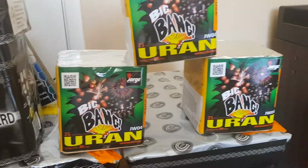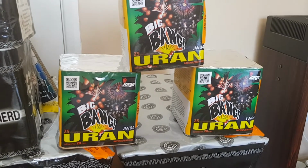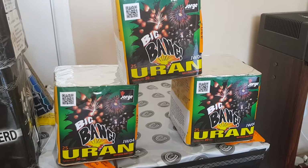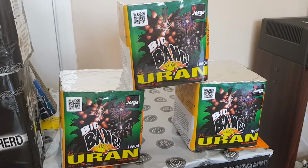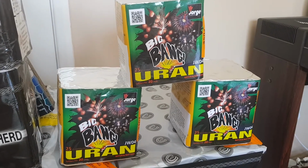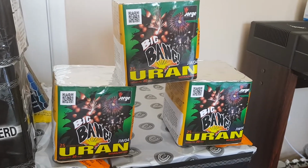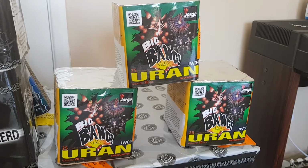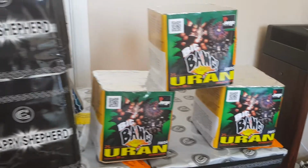The first of the small cakes is another Jorg product, Uran, or however you pronounce it. 25-shot, 20mm cake. Doesn't have any breaks on it, another low noise firework. It shoots coloured stars, and they sort of disappear off in a direction of their choosing as they go up. And one on its own is a little bit lackluster, so I thought three fired together, all up at the same time, should look good, and they'll be shooting off in different directions, so that should be nice and colourful.